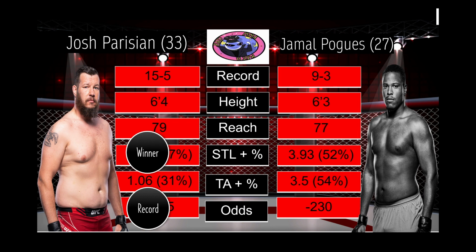Round 2 was another story of Pogues just picking very fast, snappy jabs. I was surprised he didn't go to this more because he was clearly quicker in there. He was maybe just, you know, a bit concerned about Parisian's power. But yeah, surprised he didn't keep it there.